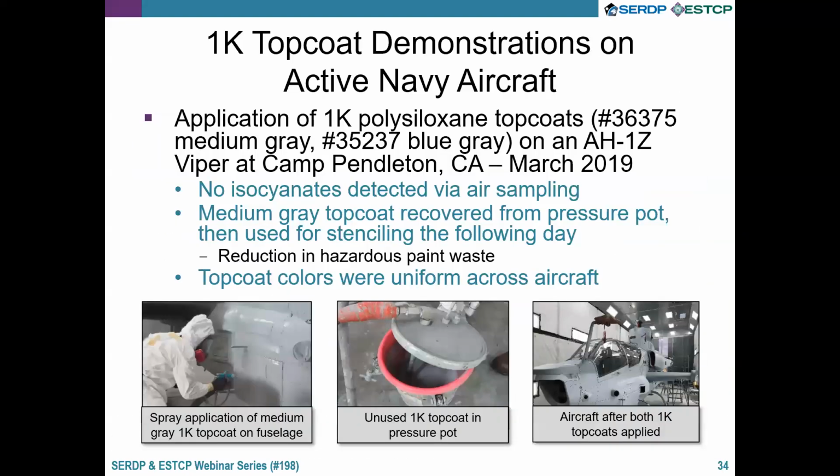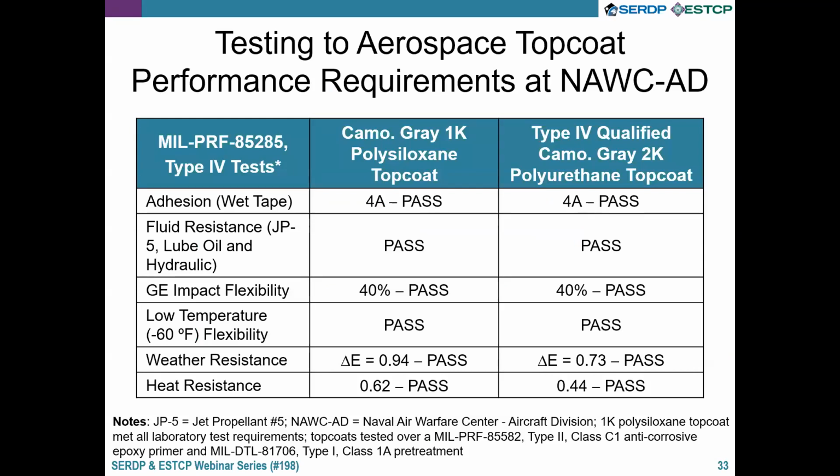Okay. So what we ended up doing, and this now became an ESTCP project, which is WP 10506, which I mentioned at the end of the talk. We then took those materials that were produced by NCP Coatings, and they were sent to the Naval Air Warfare Center Aircraft Division, where Mike Brinza works, and they ran through all of the performance testing according to MIL PRF 85285 Type 4 performance requirements. This is just a very small subset of the tests. Basically just showing that the camouflage gray single component top coat can pass several of the more difficult tests, similarly to a qualified 2-component polyurethane top coat.